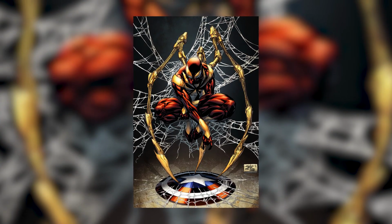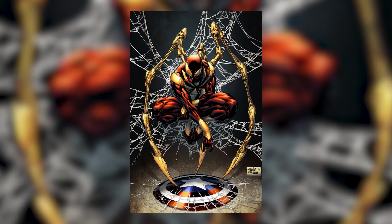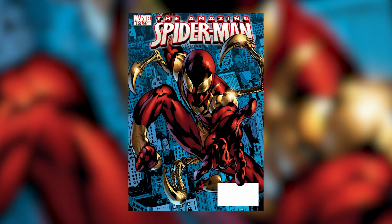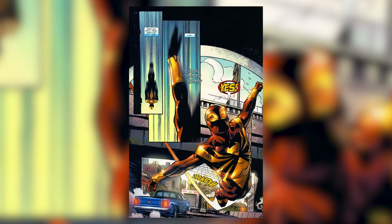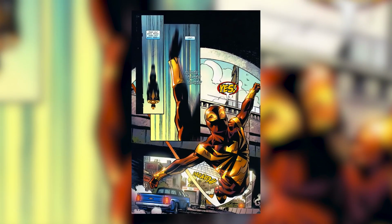Coming in second is the Iron Spider costume. This is definitely one of the sleekest and best looking costumes Spider-Man has ever had, in my opinion, hence it coming in second. The Iron Spider suit was a gift from Iron Man given to Peter Parker during the Civil War storyline. Tony Stark gave it to Spider-Man to enhance Spider-Man's powers and abilities.